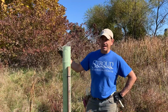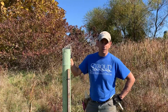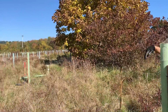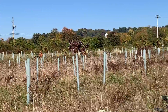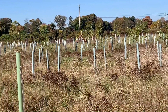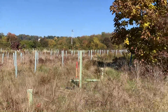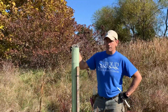So we're here in Lancaster County, Pennsylvania at a beautiful riparian forested buffer, or that's what we call a new streamside forest that we've planted to protect the stream, to protect all the animals that live in the stream, but also to provide habitat for all kinds of wildlife, including songbirds. Everybody loves songbirds. We want to support them through creating habitat. And these streamside forests are very important habitats for birds.